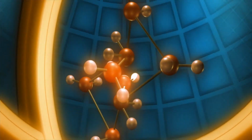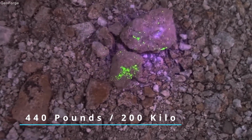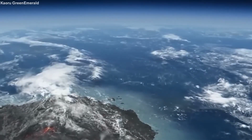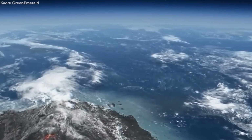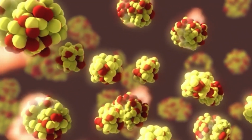But as Scientific American explained, this was hardly the case. It's a total of 440 pounds of missing uranium-235 from the Gabon mine. It hadn't been lost or stolen. Instead, this missing 0.003% had undergone nuclear fission and split into other atoms.